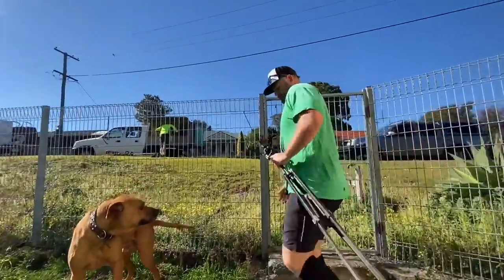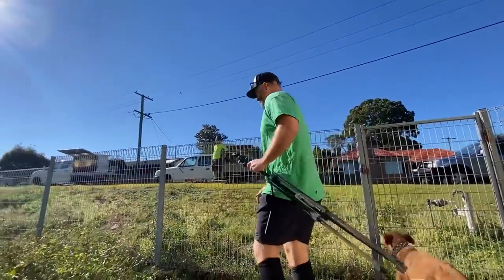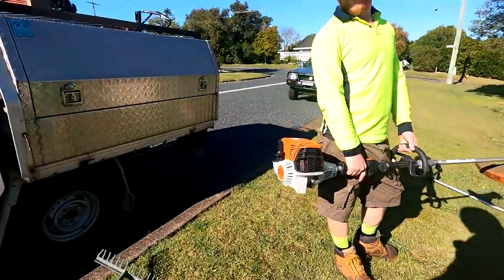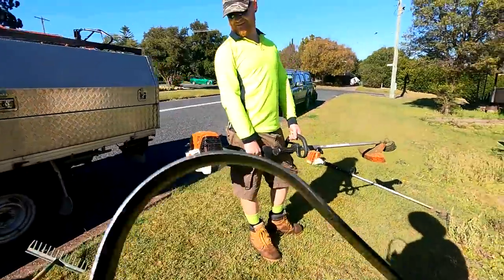You're bloody tall, mate. You must be like 7 foot, because I'm like 5'8". Yeah. I feel like 5 minutes in, I'm gonna have to change this head, but I'll see how it goes. It's like a doozy, mate.